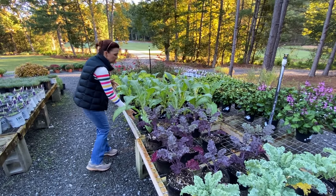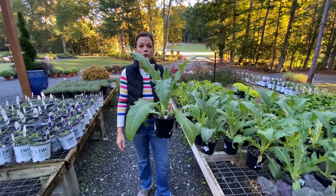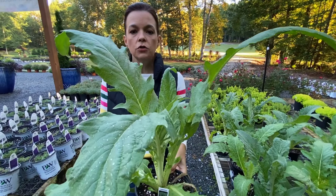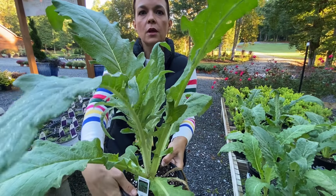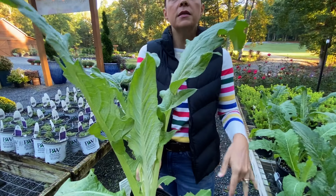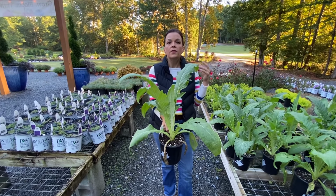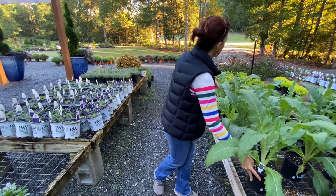Now, one that you may not be familiar with is cardoon. Cardoon is another great thriller for your landscape or your containers. It's going to be a lot taller than the kale, just a really neat green foliage to it. It has a little bit of a silver edge. I'm going to turn, hopefully not too fast here, but look at the back of the leaf. See how it has that nice silvery undertones to it? And cardoons can get to be a little bit big. So if you're looking for a bigger impact, then this would be a great option, especially like in the landscape or large containers. So don't forget about the cardoon.